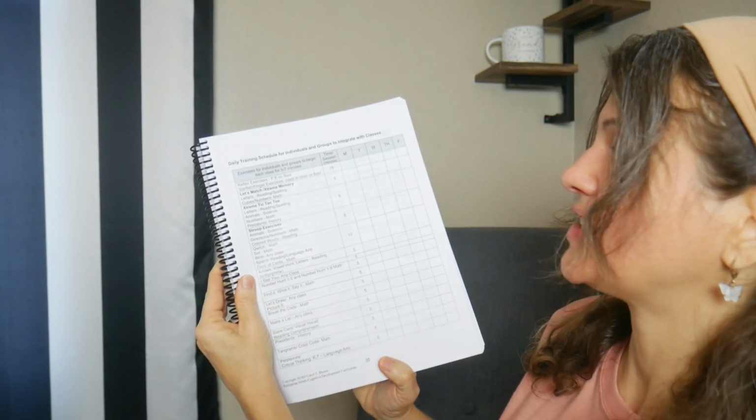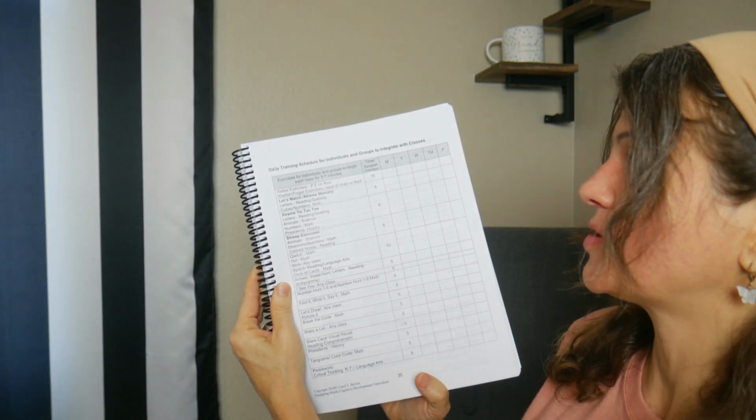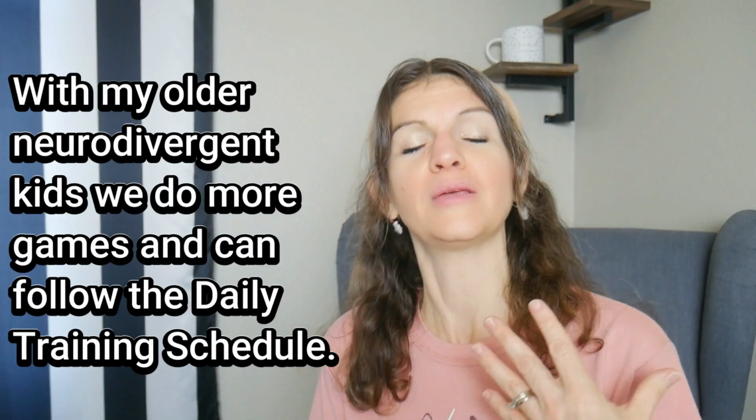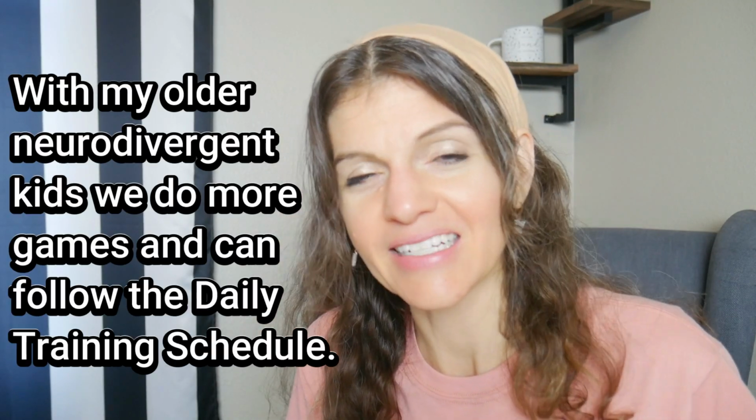When you turn to the daily training schedule for individuals and groups to integrate with classes, they give you this lovely outline, do you see this? That's a lot. We do maybe like 4 of these activities, and we'll switch them out as we go. Sometimes, honestly, I will ask her which one she wants to do. Or we'll take turns. I'll say, which one do you want to do? She picks one out, and then I pick one out, and then she picks one out.